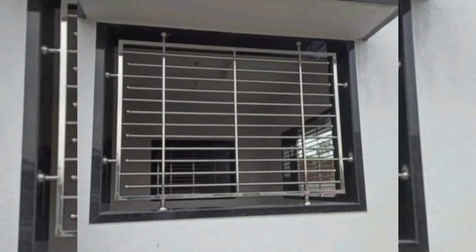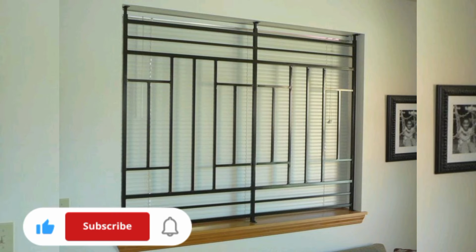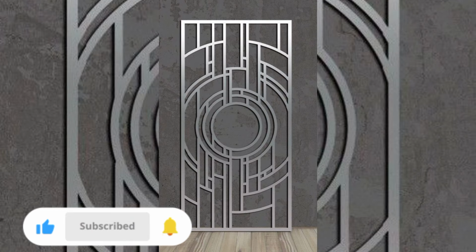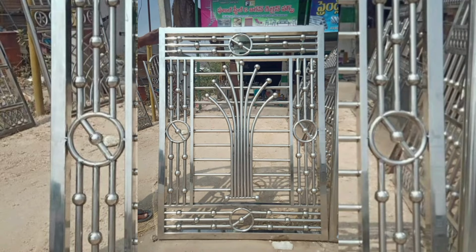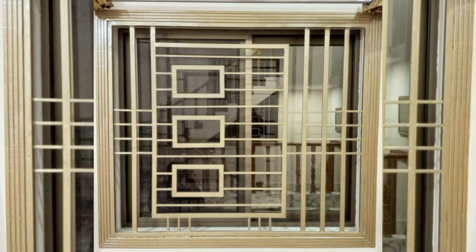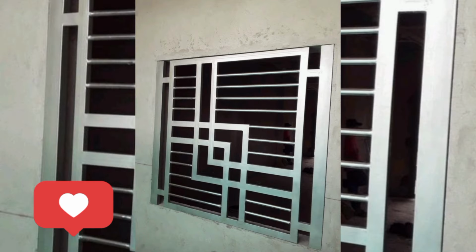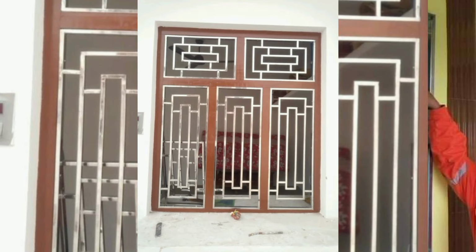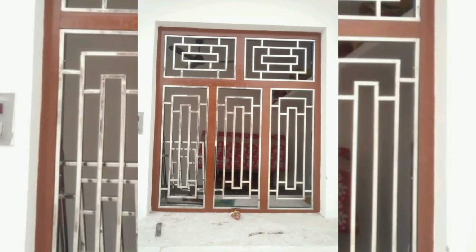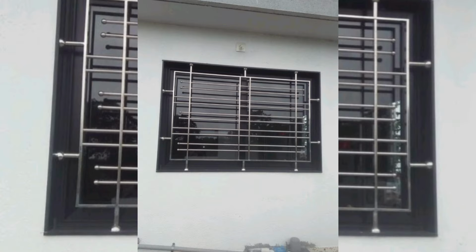To select the best window grill design for your home. Are you struggling to find a window grill design that's both stylish and secure? Whether you're renovating or starting fresh, the right grill design can enhance your home's aesthetics while providing the security you need. Window grills are no longer just about security. They have become a key element in home design, adding a unique charm to your windows. The right grill design can elevate the look of both the interior and exterior of your home.